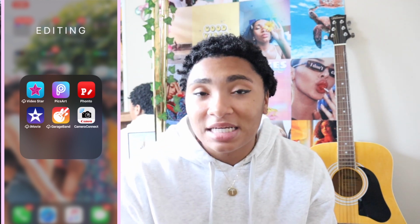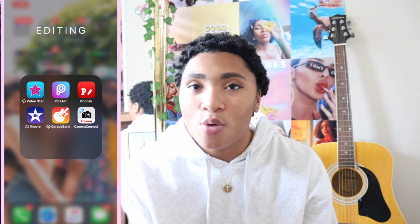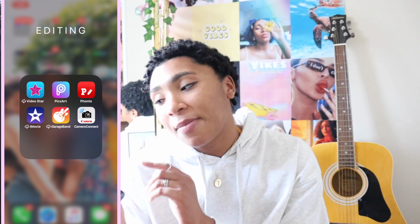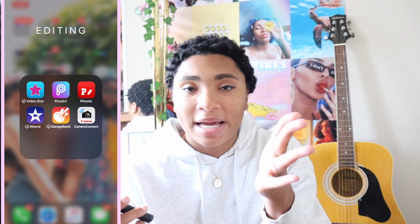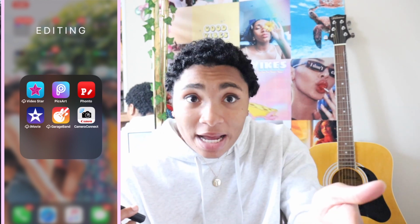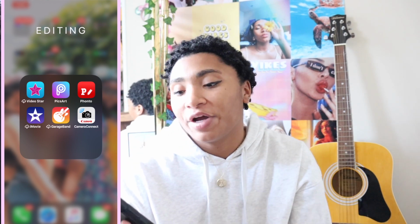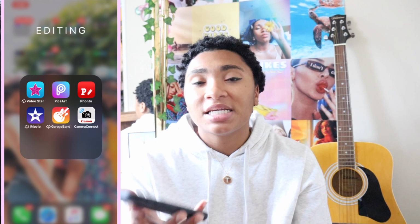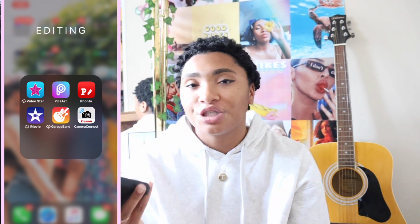And then Camera Connect is the app that I use, since I don't have the right port for my camera for my laptop. I basically import all the videos from my camera to my phone through the Wi-Fi and the Bluetooth. So that's why I have the Camera Connect. And plus it's one of the things that you can use to see how the picture is actually going to come out by looking at your phone.